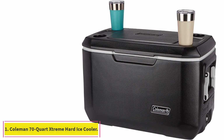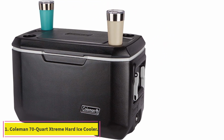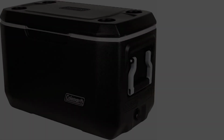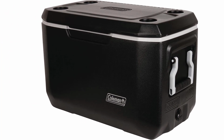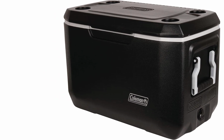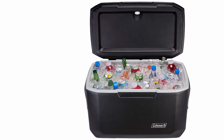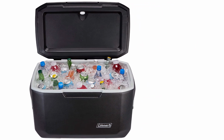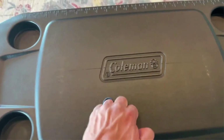Starting at number 1. Coleman 70 Quart Xtreme 5 Marine Hard Ice Chest Cooler. Why it's great. The Coleman 70 Quart Xtreme 5 Marine Hard Ice Chest Cooler is a tremendous value if you're looking for a spacious, reliable cooler. Not only that, but it's sized so that you can still move it and carry it with reasonable ease. It fits in most cars' trunks and works great as extra seating. It can support up to 250 pounds.